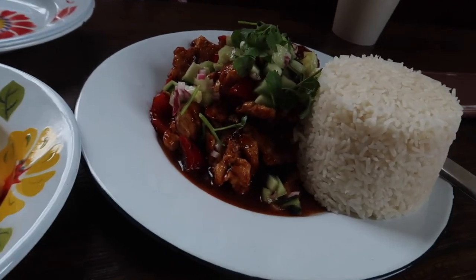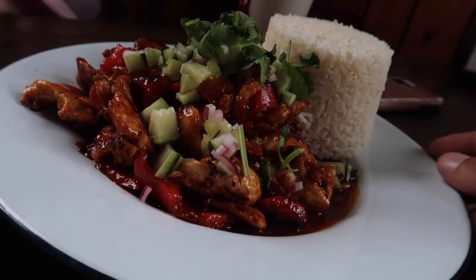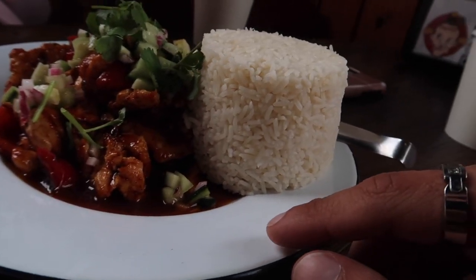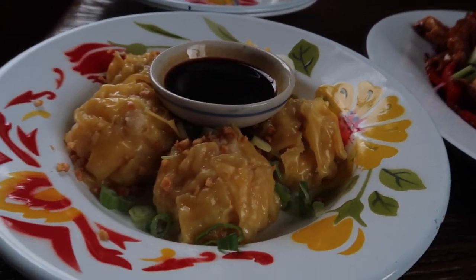So we came to this Thai place and we just got like the J special. I think it's like chicken, some kind of sauce, then rice, some cucumbers, tomatoes, and then some dumplings.